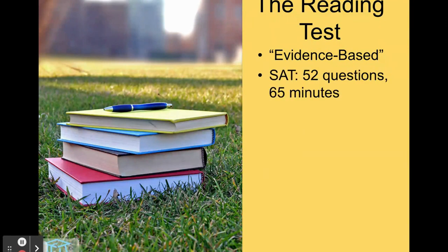All right, so first, the SAT reading test is called evidence-based because you can always find the evidence in the reading passages in order to answer the question. So you're always looking for evidence within the questions. In the SAT, there are 52 questions, and it takes you 65 minutes to complete the reading test. The reading test has 5 total passages, always 5 passages.